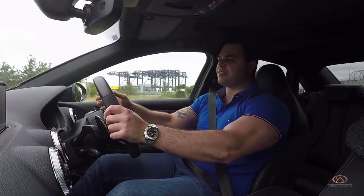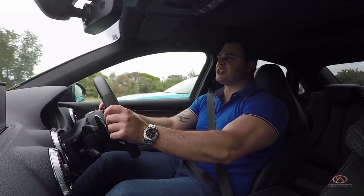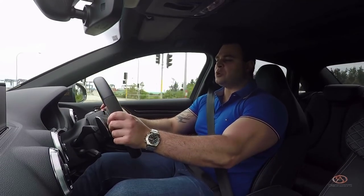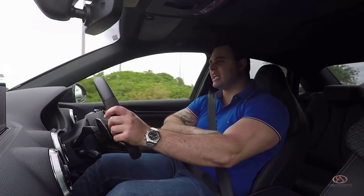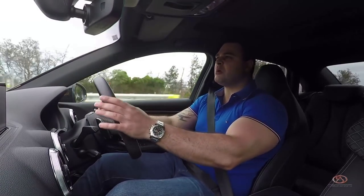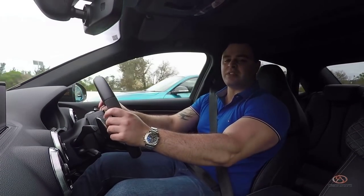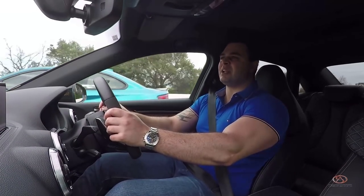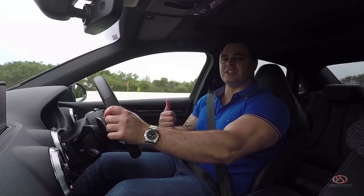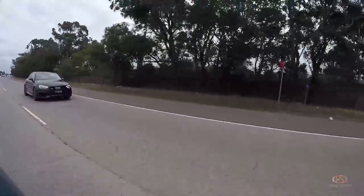Anywhere in the rev range, at 3000 RPM right now, I can put my foot down and it just launches. No turbo lag, nothing whatsoever. It's so smooth, so linear, the power just kicks in. That power delivery is like nothing before. I've driven so many coupes, so many hatches, and in this small car range up to $110,000, this thing is unbelievable. So unbelievable, in fact, that it's even quicker than the BMW M2 that you just saw drive past. This is that fast. It is really quick.